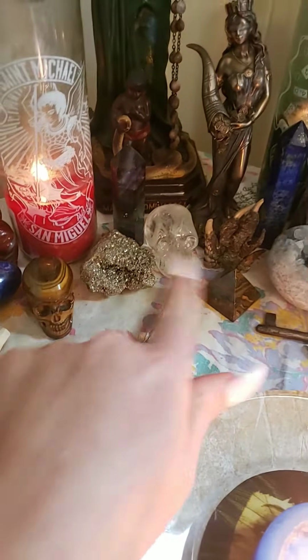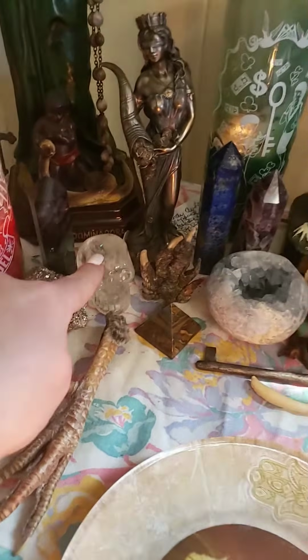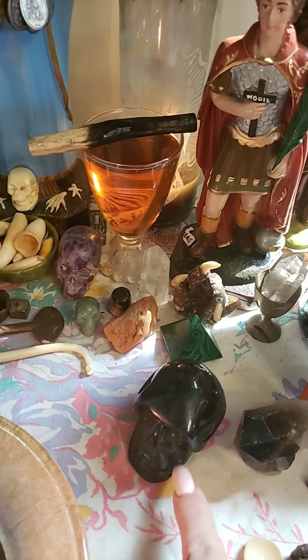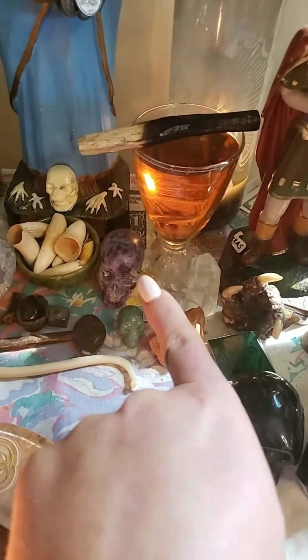I have a lot of skulls on here. I have a tiger eye one, a quartz one. This one is made out of jet, which is one of my favorite stones, and I have an amethyst one back there.